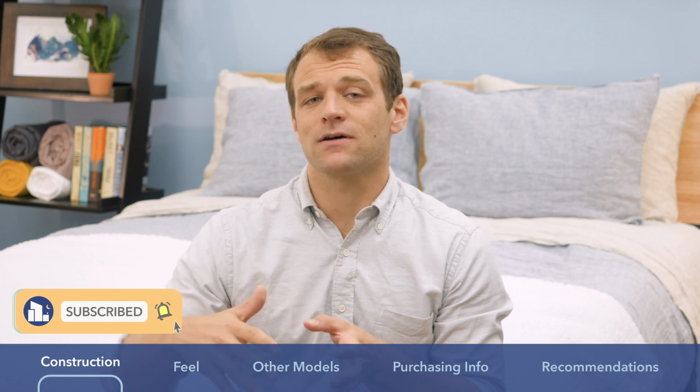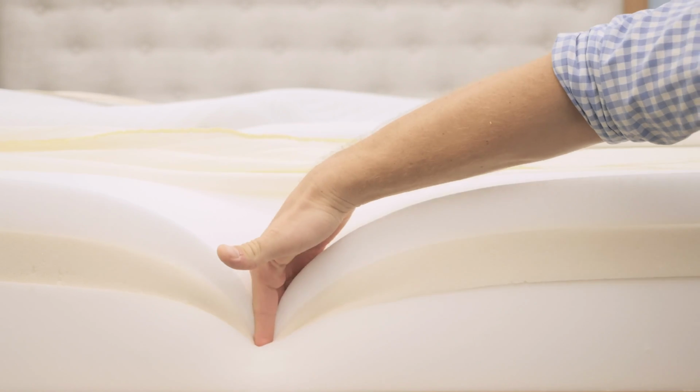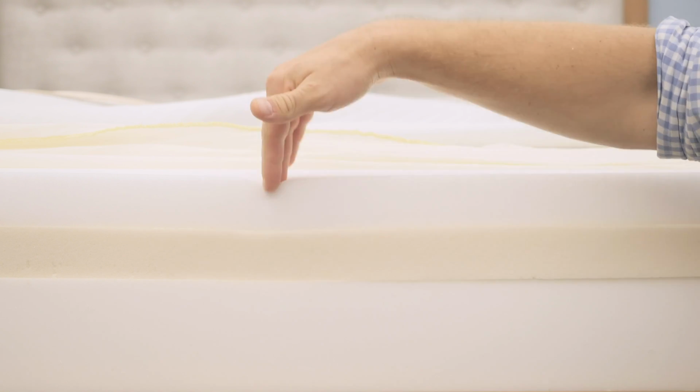So you get the benefits of the pressure relief in memory foam without the drawbacks of that heat trap and stuck feeling. Now at the base of the mattress, you have a high density polyfoam support. Like I said before, it's a really common material used in a lot of bed-in-a-box mattresses for support.